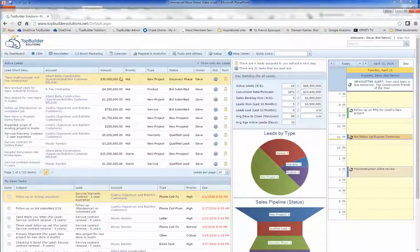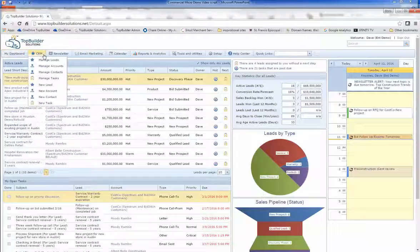Okay, so once you're logged into TopBuilder Solutions, you have your dashboard, you have your CRM options. You can manage your leads, manage your accounts or your customers, you have the contact manager and the task manager, and then also you have new leads, new accounts, so on and so forth.